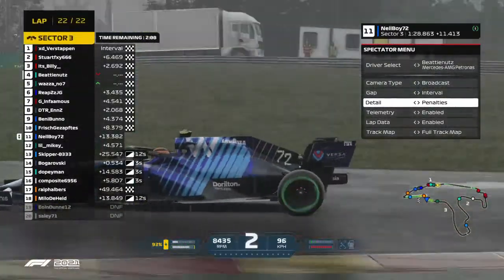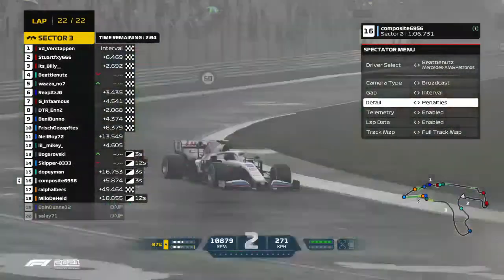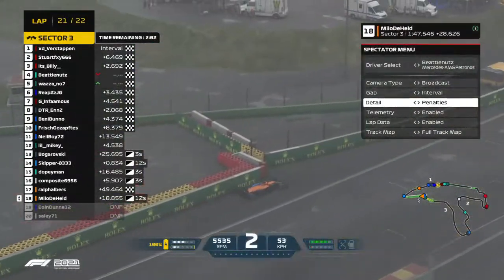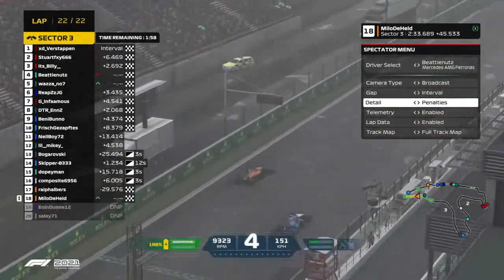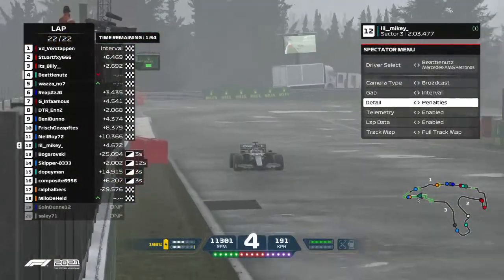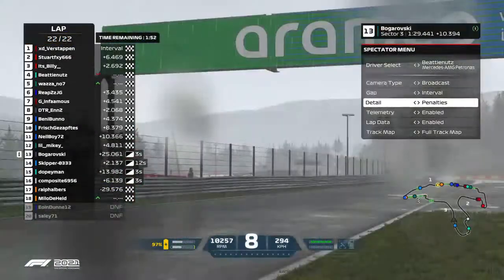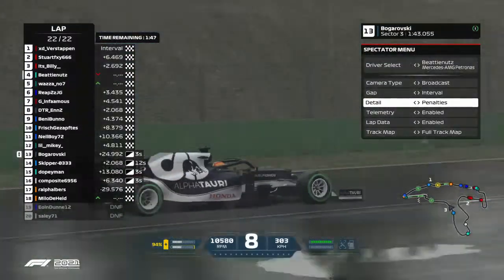Melboy P11. Fortunate race for him. McLaren spun again. And there's a McLaren. Milo. Oh, Milo. Uh-oh. Just a few more meters till the finish line, Milo. And he's done it. Finally. He's finished. And Mikey crosses the line, and then there's a great gap to Bogorovsky and Skipper.